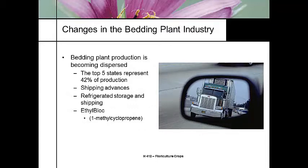So what's driving the bedding plant industry is interstate shipping, refrigerated storage shipping, and Ethyl Block, which is an ethylene blocking compound. In fact, almost all bedding plant growers that ship a long distance will gas their trucks with Ethyl Block when they close the doors. That way they have a better shelf life in the retail environment. It just preserves the quality of that plant.